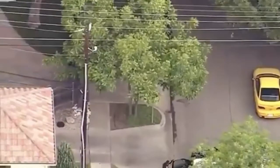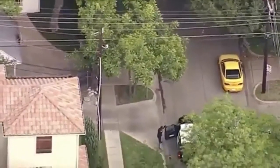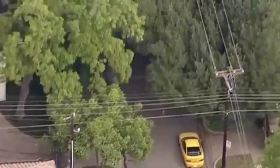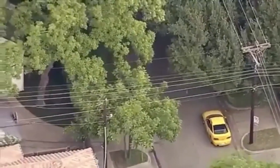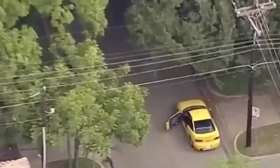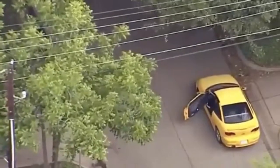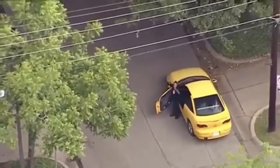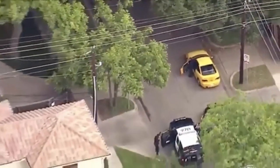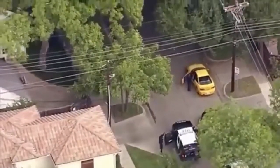We're going to keep the screen as clean as possible so that you can get as much picture as you can. We are still in the Highland Park area of town here. And here we go. The doors open. Okay, hands are up. You see hands up. It does look like it's a female. So female driver confirmed.